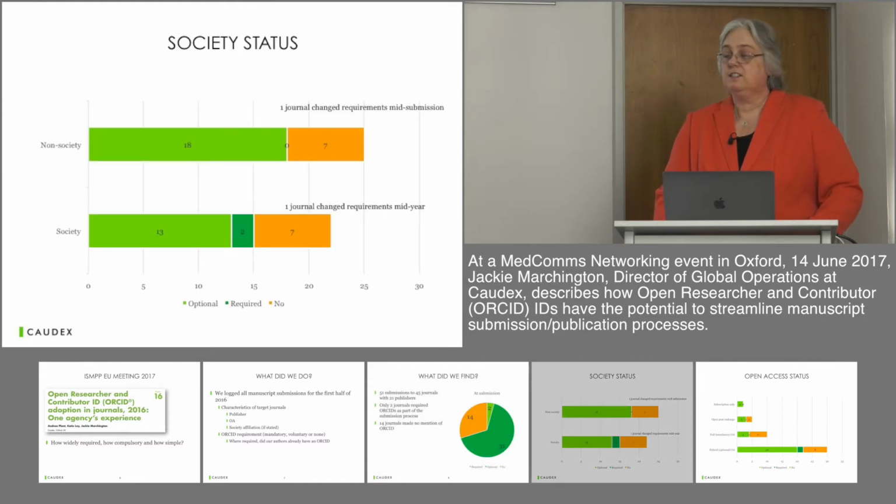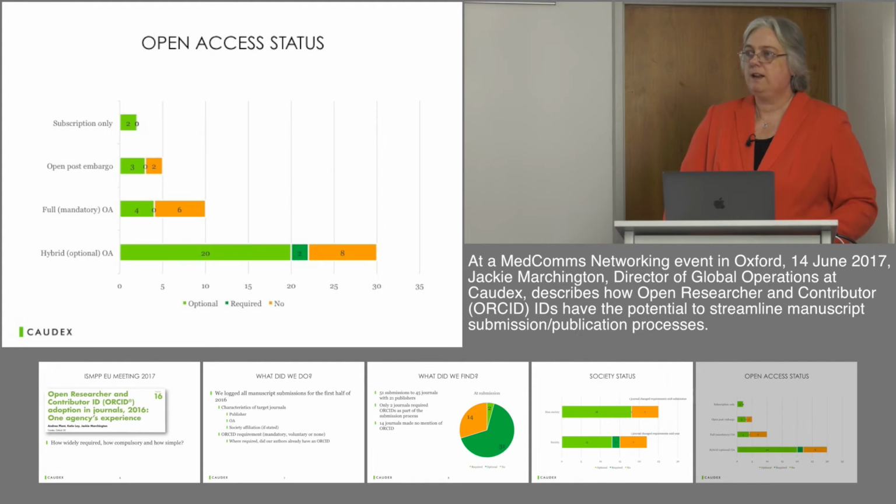We didn't find any particular association with society status, so those journals which were affiliated with the Learning Society were no more likely to demand ORCID than others. Okay, 2 are with the society, but the sample size is so small I don't think you can infer anything from that. Similarly, open access status wasn't particularly associated with demanding ORCID IDs on submission either.